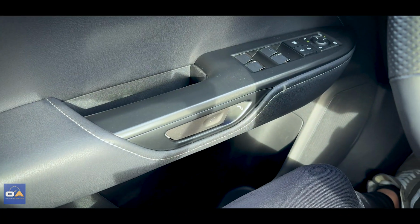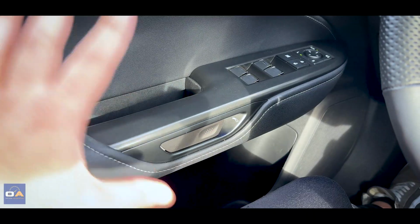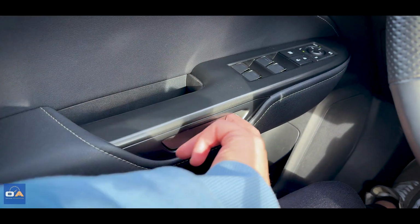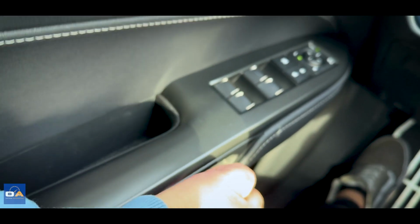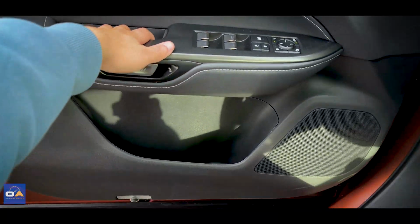Now, Lexus vehicles are very reliable, but in the unlikely occurrence that the electronics fail and the button no longer works, it does work as a manual lever. You can see up there, it says pull 2 times to open, 1, 2. That way you won't get trapped inside if the electronics fail.